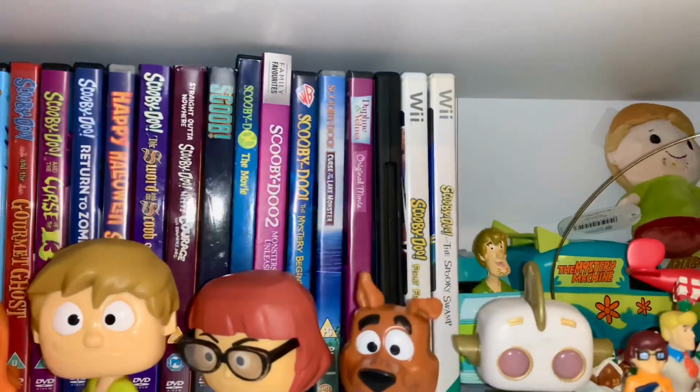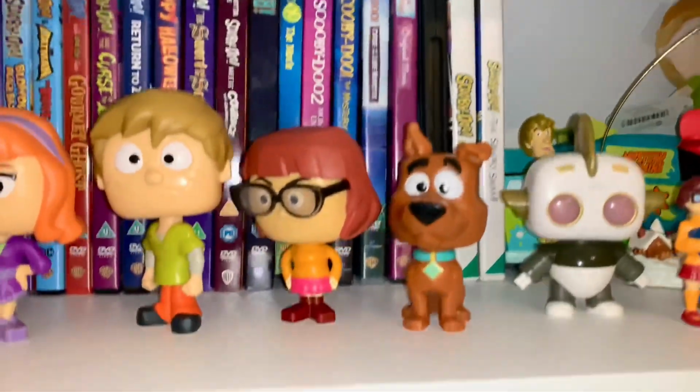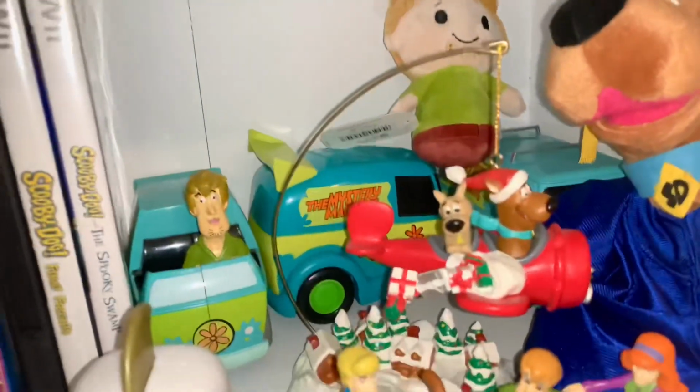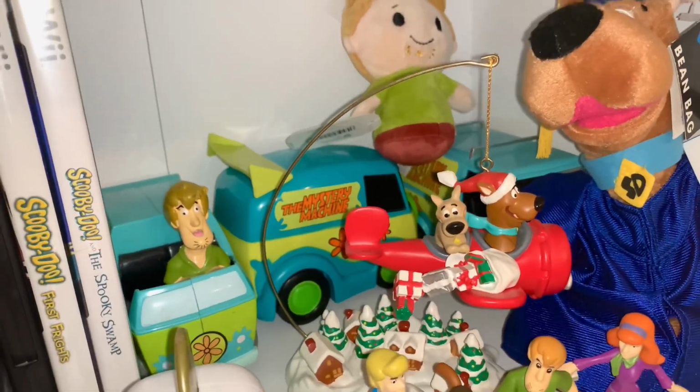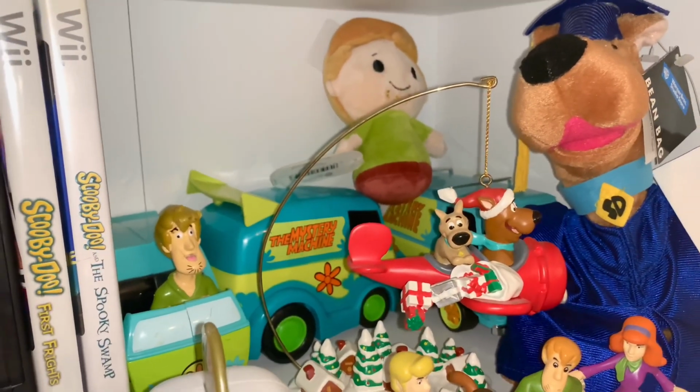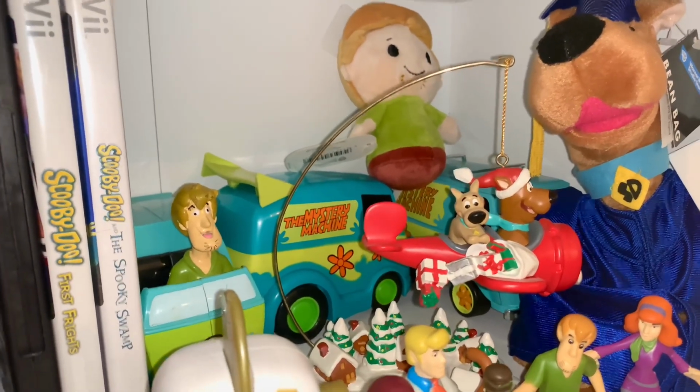So yeah, they're there too. And like we say, the bobblehead figures. Across from that, kind of at the back, we have more mystery machines. So another one of JayBee's childhood Shaggy ones. The one next to that we don't know too much about. It's something that I got JayBee for Christmas, but it's certainly a different design.